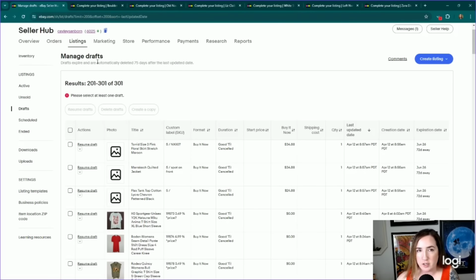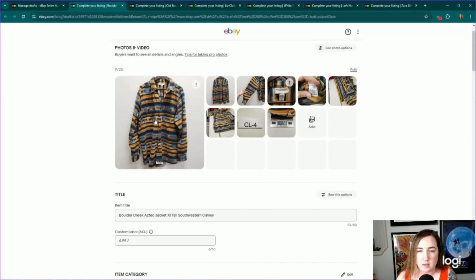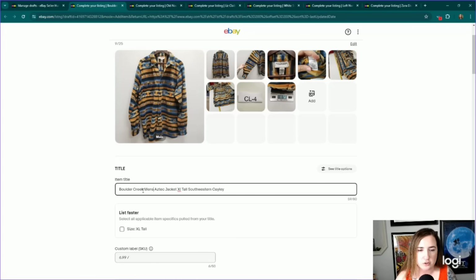All right, guys, so I already went ahead and opened up all of these drafts and we have the images uploaded. We're going to start with the Boulder Creek jacket. So this is a Boulder Creek men's. So this is our title structure, which is the brand, the gender, what the item is, small description, the size, and then any other keywords. And we're making sure to prioritize any keywords we know are going to get the right buyer to the listing.